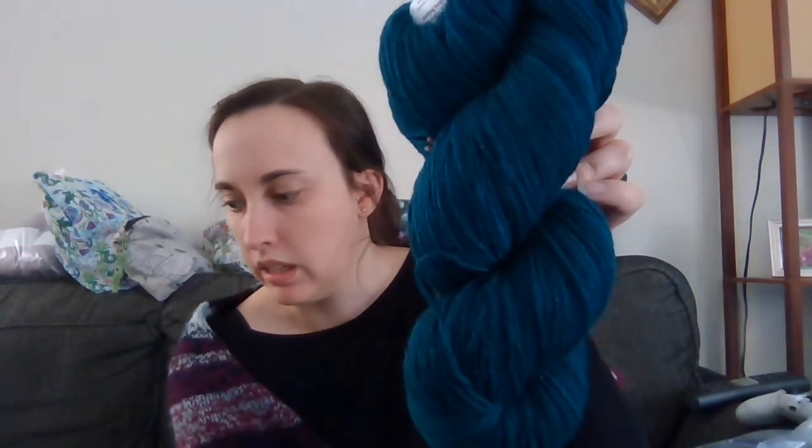I got this from Miss Babs. It is a DK yarn, River Severn. This is the second time I've ordered from them, and the color is not true to the picture online. I don't know what it is. Every time I order something from them, it's not the same. But it's still a gorgeous color. I love it. It's a little more teal than that.